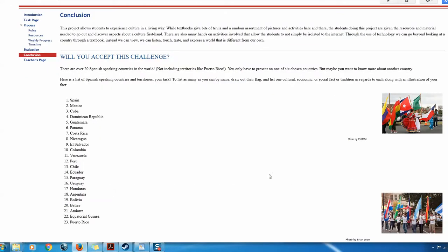Before I get ahead of myself, here is my challenge that I've included for students who find this too easy. There are well over 20 Spanish-speaking countries, of which I only provided 6. So one of the challenges I propose to students is to find a bit of cultural artifacts about each country along with a picture of their flag.